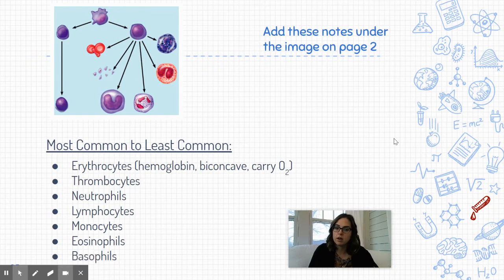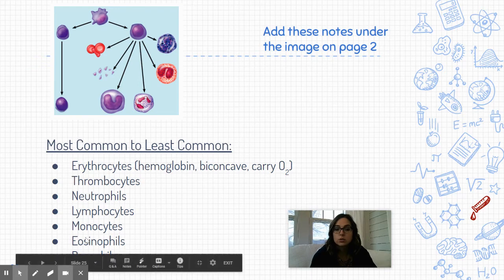So then on Thursday, Friday, we listed out our most common to least common of the formed elements or of the cells. And I do want to point out erythrocytes, red blood cells, thrombocytes, platelets, and that's when our leukocyte list starts. So all of these guys down below are leukocytes. So neutrophils are your most common leukocyte.